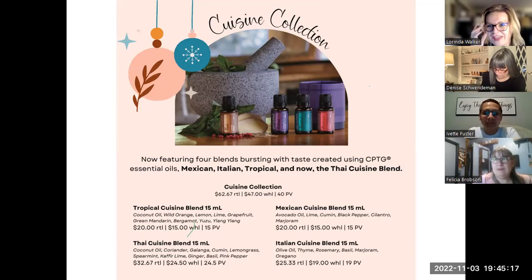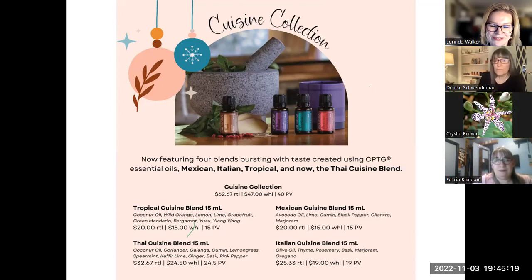And actually, Yvette and her sister were at convention with me, and Kathy let me try her little dessert that had the tropical cuisine blend used in like the whipped cream or something. It was so delicious. So these are just really cool things to have in your kitchen to be cooking with.